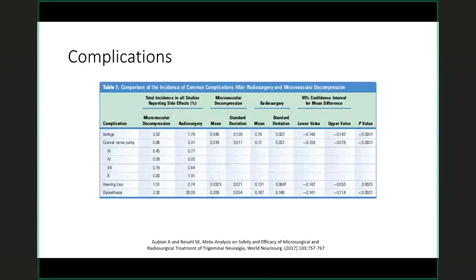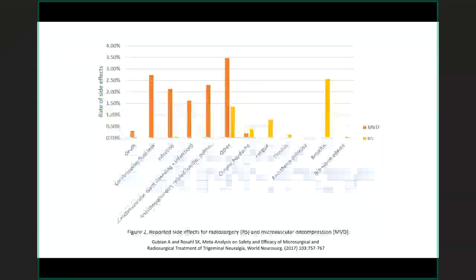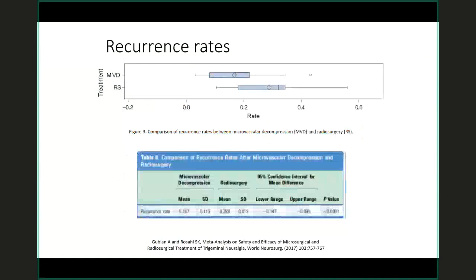Complication rate, however, is a little bit higher for microvascular decompression than radiosurgery, and some maybe less expected things like hearing loss or dysesthesias. And this is another look at the complication rate. The microvascular decompression is the darker orange. I'm not sure how I chose these colors, but the lighter orange is radiosurgery. And then, as you can see, there's some risk of CSF leak, infections, some sort of cerebrovascular event, anesthesia-related complications, and other that make the complication rate at some centers as high as 3.5%. I think we have a much lower complication rate here. Recurrence rates are higher for the radiosurgery than for the microvascular decompression.